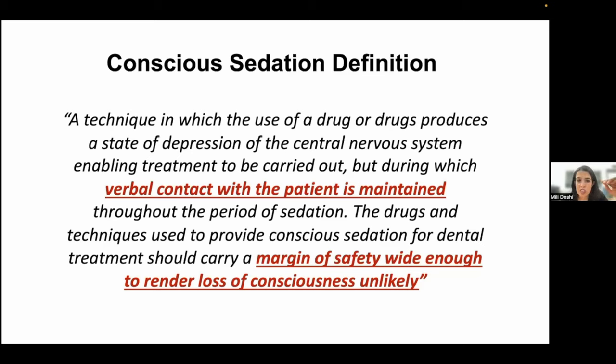And that again contraindicates this definition, where we're talking about a margin of safety wide enough to render loss of consciousness unlikely. So for these patients, when you start to sedate them, it can be quite difficult, especially for our trainees, because you're giving the sedation and the patient's not talking to you as they would be if they were able to speak. So we're not really sure: should I give a bit more midazolam? Will this make it safer? Will they get closer to the endpoint?